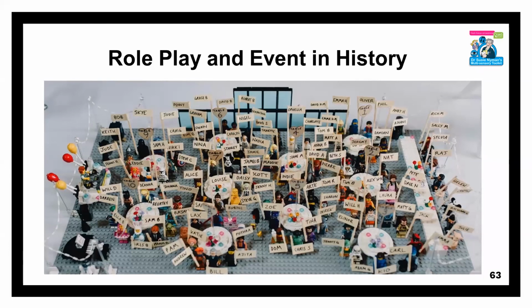You could use Lego people and act out, for example, the Battle of Hastings 1066 or something like that, and children would really love that. You could make figures out of Play-Doh. You can use whatever you like.